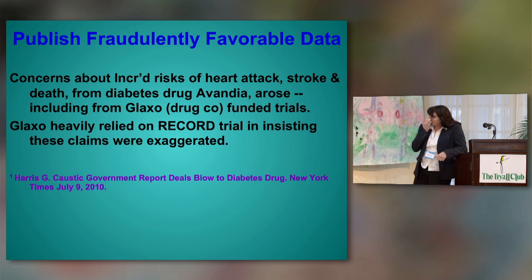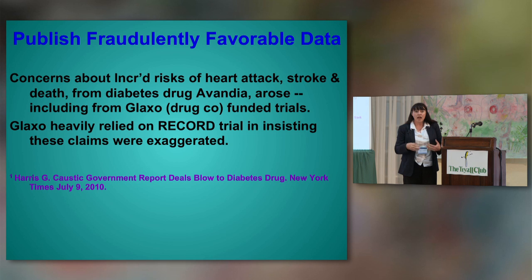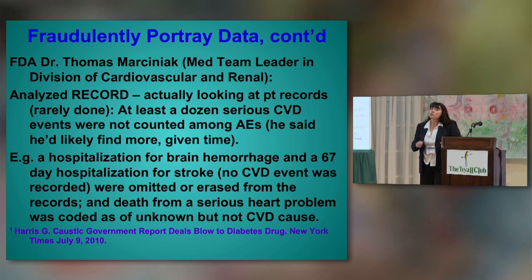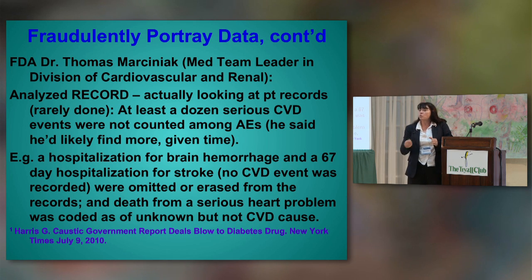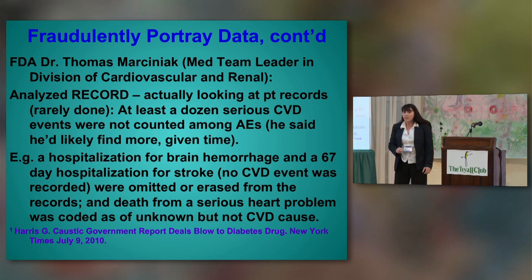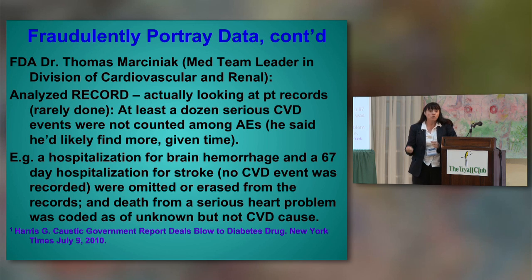And Glaxo relied heavily on a particular clinical trial in insisting that the claims of these excess adverse cardiovascular events were exaggerated. But FDA New Drug Office analyst Thomas Marciniak did something virtually unprecedented in the FDA. He actually looked at the patient records instead of just relying on the data handed to him by the drug company. And he found at least a dozen serious cardiovascular events in the active treatment group that had not been counted among adverse events. And he said that had he had time, he'd probably have found more.